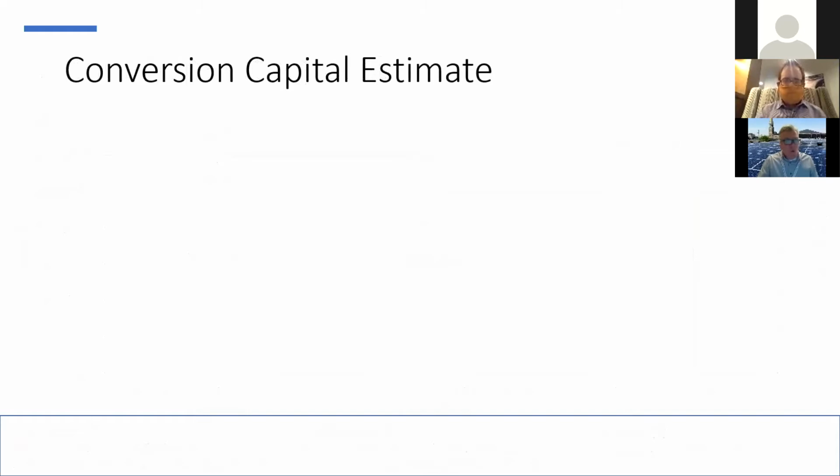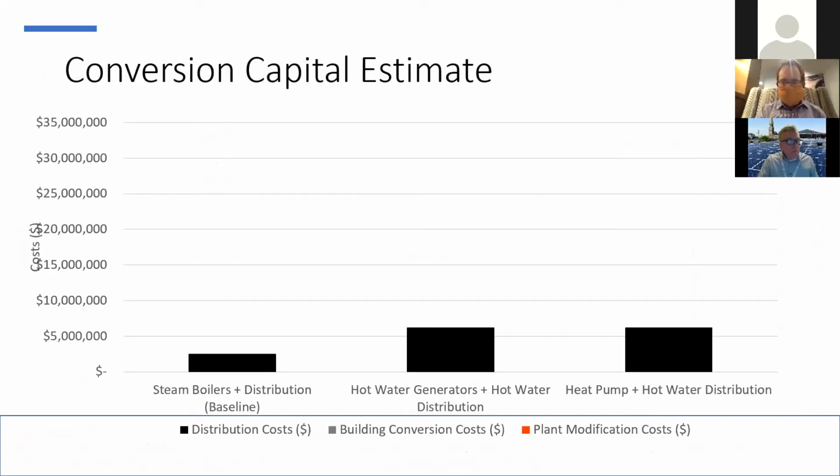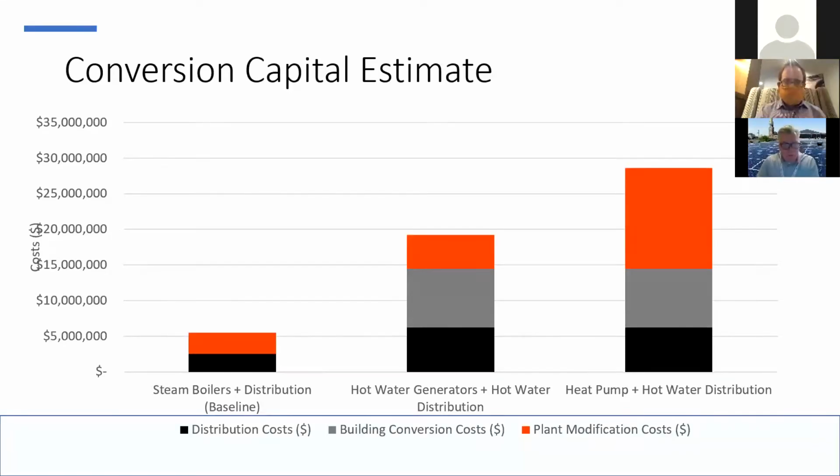So let's look at the capital and what is required for these scenarios. So some costs associated, this is distribution costs, that's really deferred maintenance for our existing system. You can see the roughly just over $5 million for distribution to convert to the hot water scenario. And then this would be the cost associated with modifying each of the buildings, the 12 buildings that are currently on our steam system. And then the plant modification cost as well. So not an inexpensive endeavor.